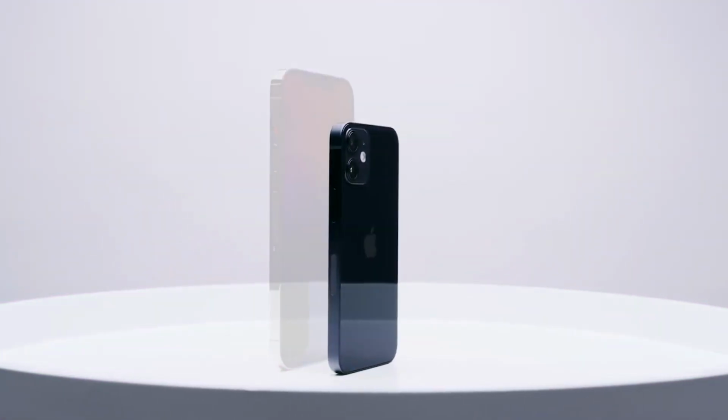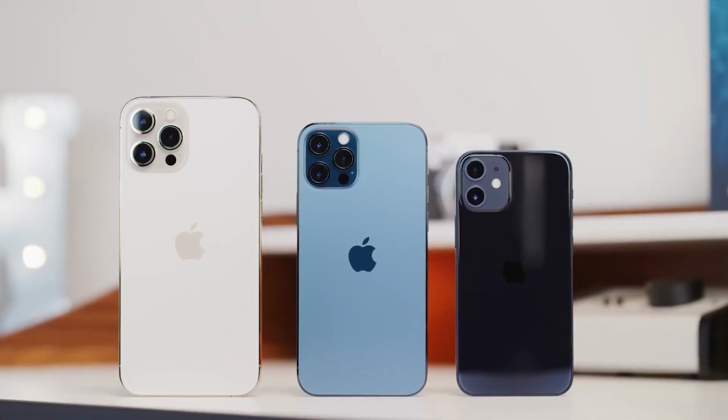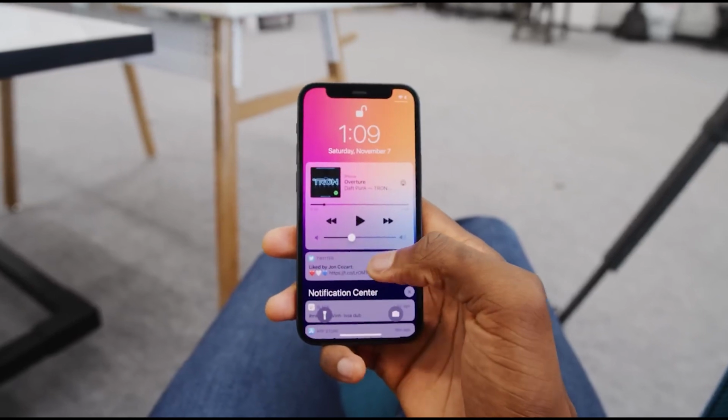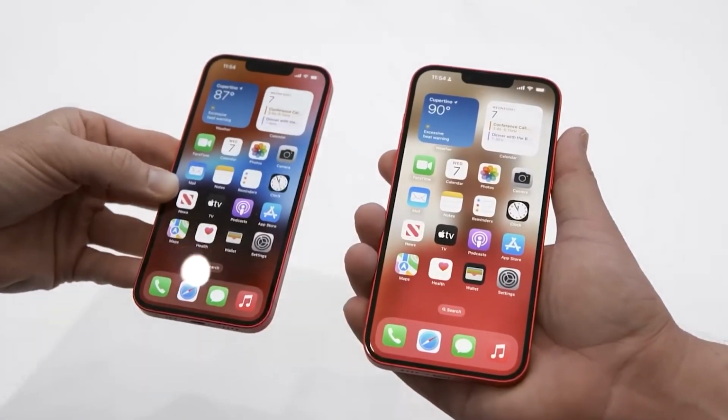Notably, the iPhones of this generation don't come in small forms. Rumors said that there would be a higher demand for larger iPhones. As a result, the smaller 5.4-inch model was abandoned in favor of the larger 6.7-inch model.